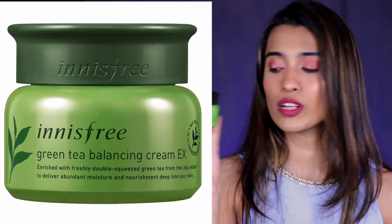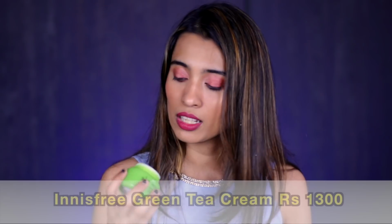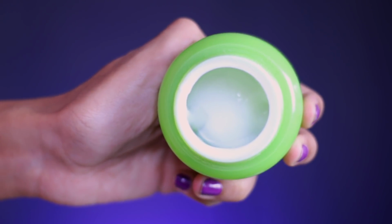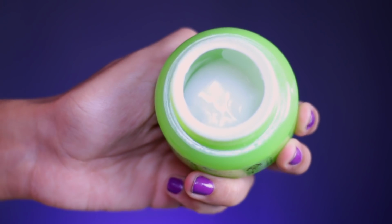Now the next product I'm going to be talking about is also a green tea balancing cream. This is from Innisfree. This one again, I'm almost done with this product. I've used it up quite a lot, and this one is again very, very lightweight on the skin, and it does give you very even, very smooth looking skin with prolonged usage. I have found that to be the case with this, but this is not for people with, again, dry skin.